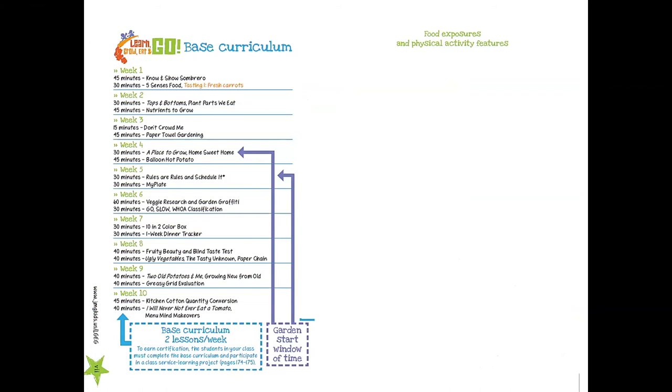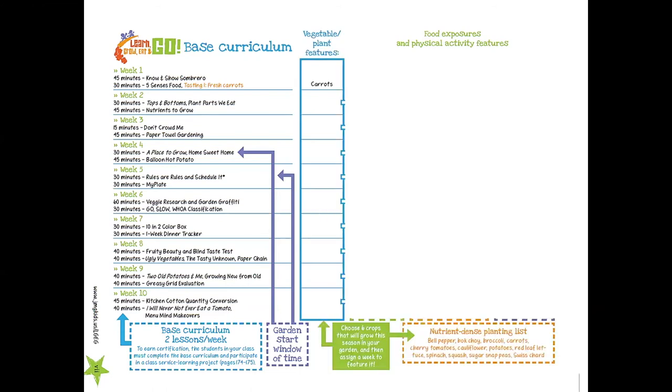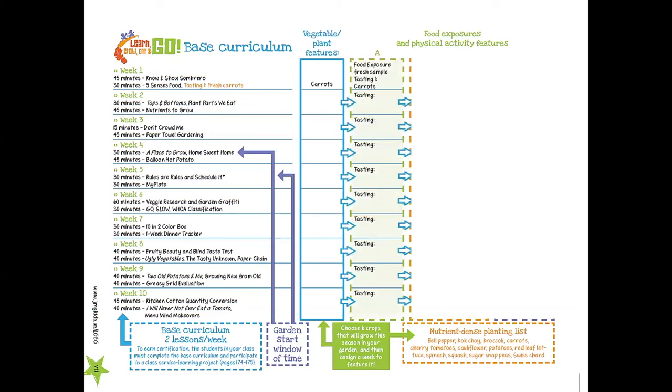So we started with, what do plants need to grow? And then we get into growing the garden. And then what do the vegetables give us, and how do they help our bodies to grow? So that builds on one another. We want to introduce them to try the different vegetables that they're growing. Here's an example with carrots, which might be introduced in week one. They may be growing it, but we want them to taste it.